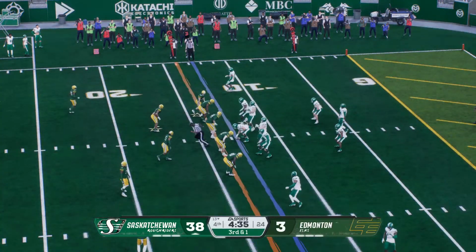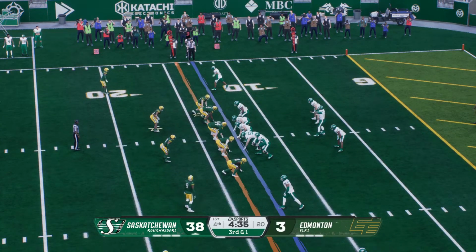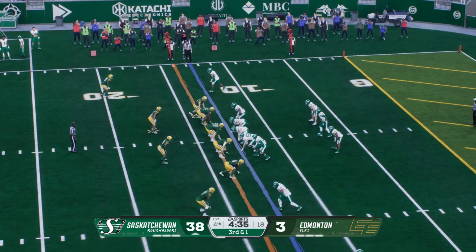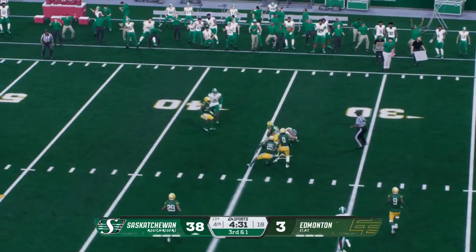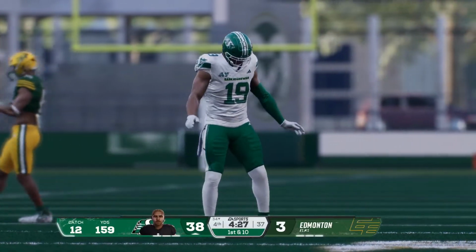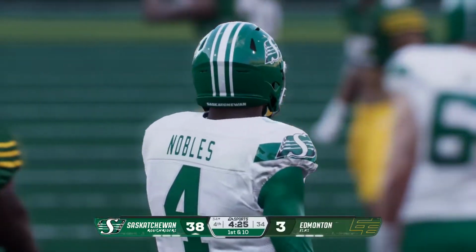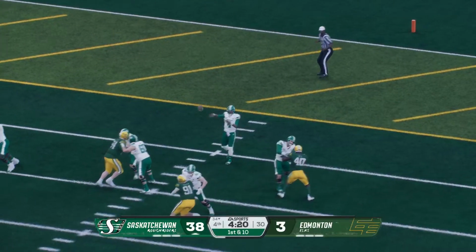Chance to build a little momentum here by converting this third down from deep in your own territory. They'll try to get it through the air. Wide open downfield. And with that effort, they pick up a fresh set of downs. They have it at the 34-yard line. And they found the big fella again, and they found him early and often today.